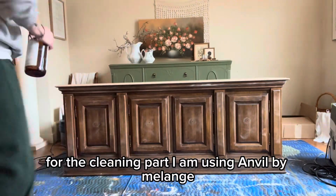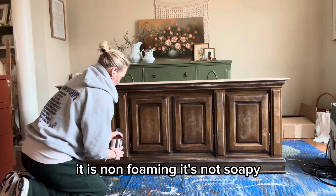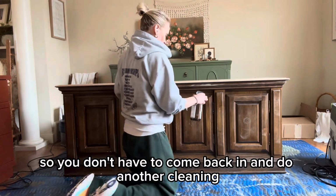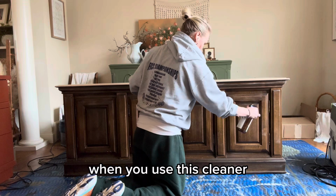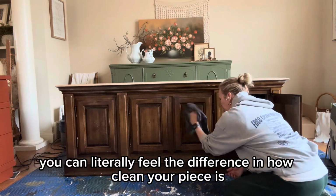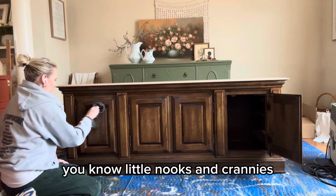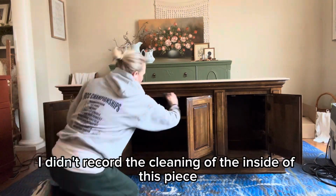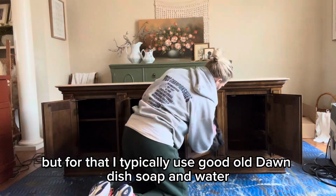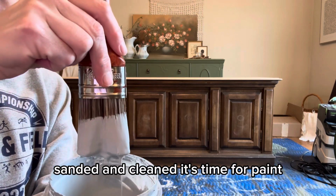For the cleaning part, I am using Anvil by Melange. It is a cleaner and degreaser in one. It is non-foaming, it's not soapy, so you don't have to come back in and do another cleaning with clear water. I absolutely love it. When you use this cleaner, you can literally feel the difference in how clean your piece is. You just want to scrub away, make sure you don't miss any of those little nooks and crannies. I didn't record the cleaning of the inside of this piece, but for that, I typically use good old Dawn dish soap and water. Once the piece has been scuff sanded and cleaned, it's time for paint.